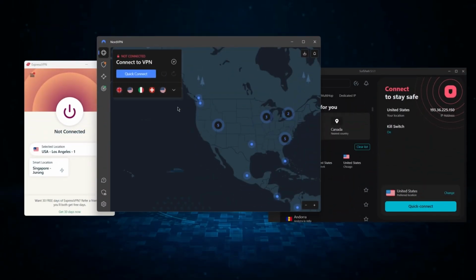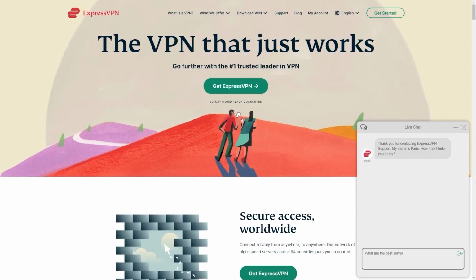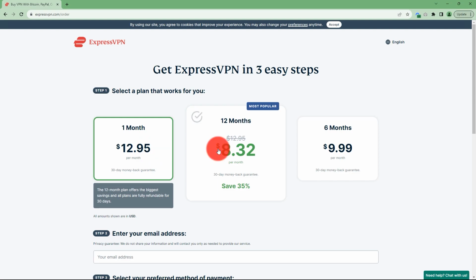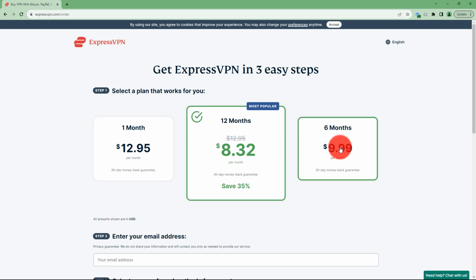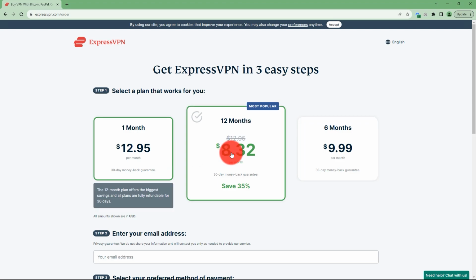Now, we're almost wrapping up here, so let's take a look at the cost. But before I do, keep in mind there's 24/7 live chat support, which you can ask for your refund because there is a 30-day money-back guarantee just in case you're not satisfied. But generally, ExpressVPN is going to be the more expensive option out of the three, with the lowest price being $8.32 a month for the 12-month subscription.